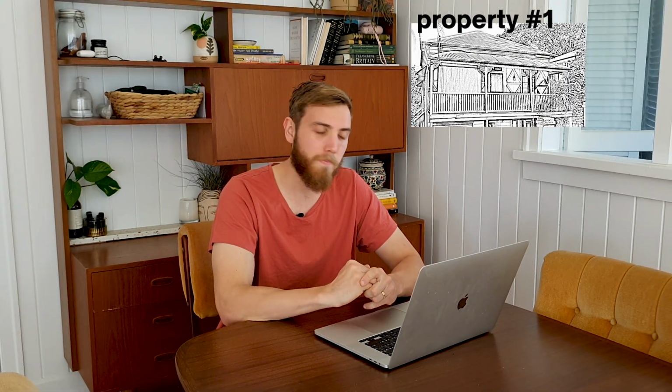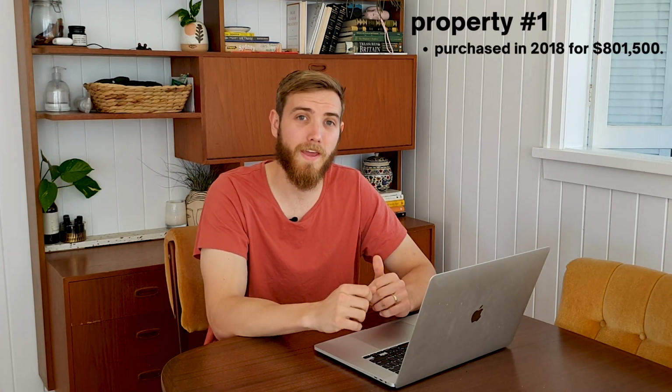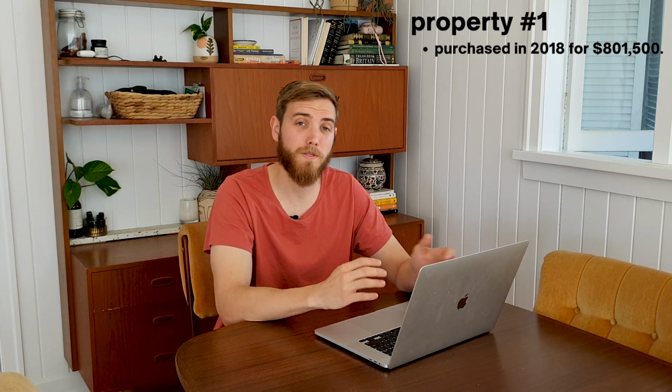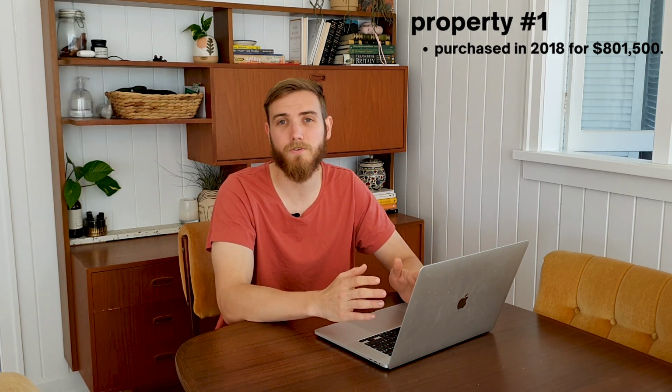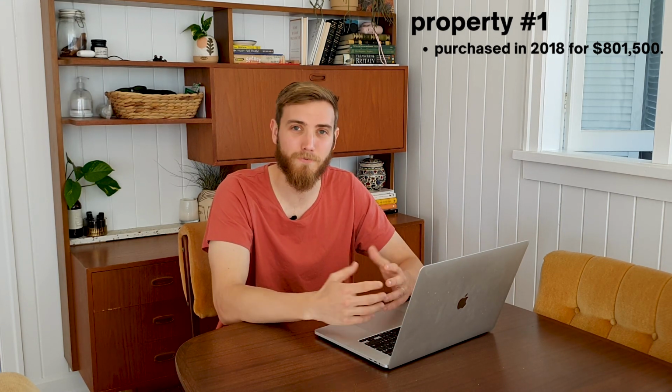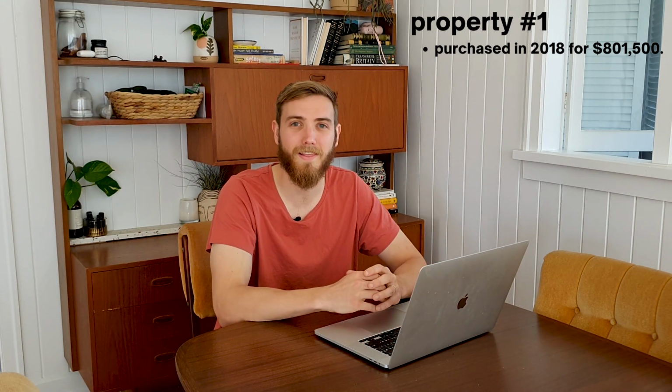Now, we purchased this property in 2018. It's on the north side of Brisbane. We purchased it for $801,500. Now, the backstory behind this property was it was a Queenslander built in the 1900s, which had been jacked and built in underneath and had lots of renovations done to it, apparently in the late 80s.